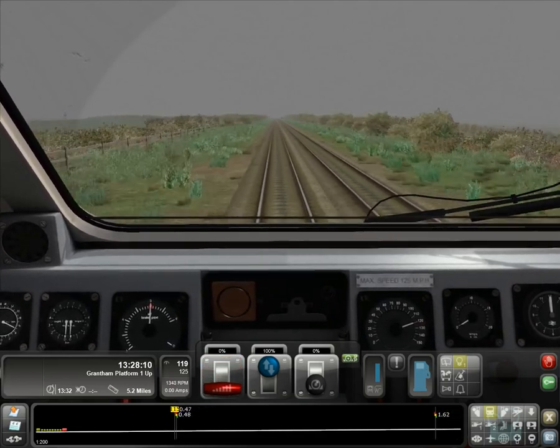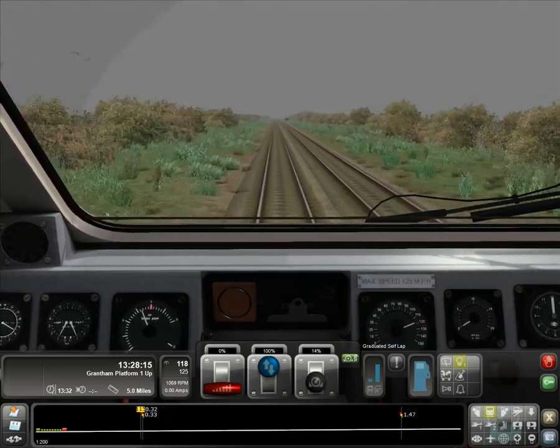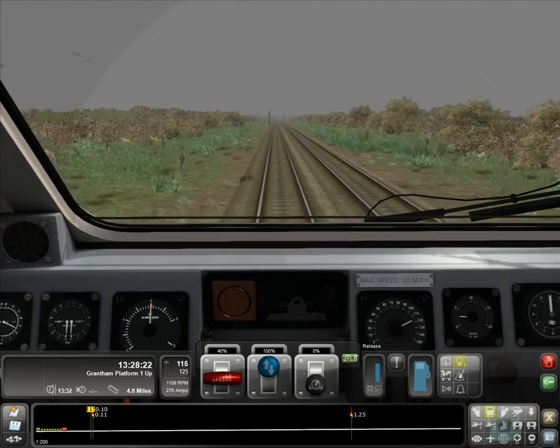Throttle off. And I'll just apply the brakes into notch 1. Brakes released and that slowed us down nicely.